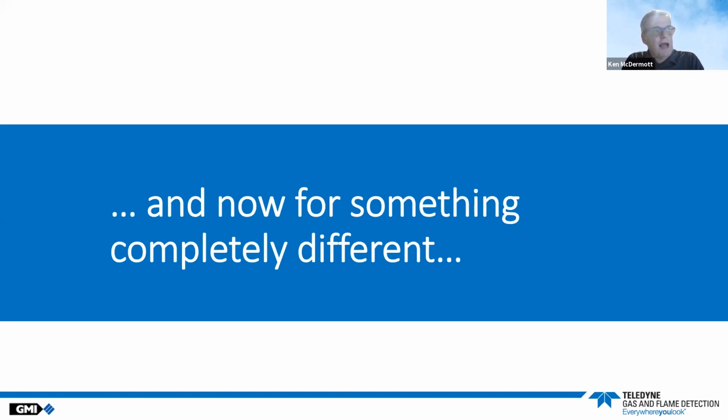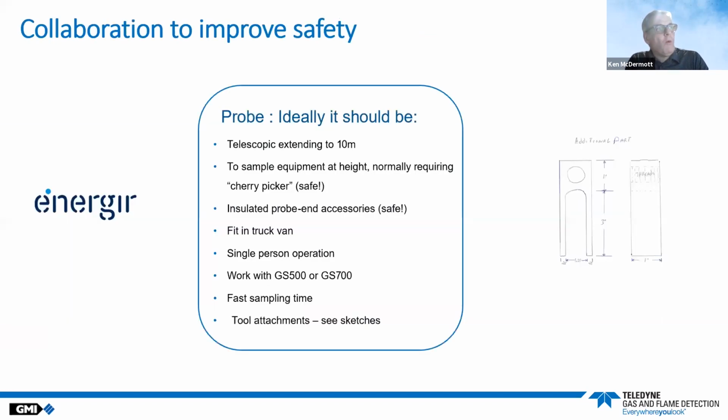Just something perhaps of interest. If anyone recognises that phrase, let me know. But one thing that happened last year was that CR Wall was approached by a utility who had a particular ask, and it came back to GMI, and you can see there what the ask was.